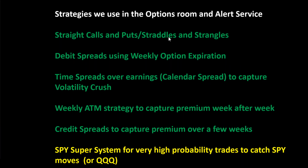A strangle basically has 2 different strike prices. A straddle has one strike price. You buy a put, you buy a call. But they're non-directional, and they're very, very effective because you don't care which way the market moves. You're just looking for a big move. Some of these are very, very impressive.